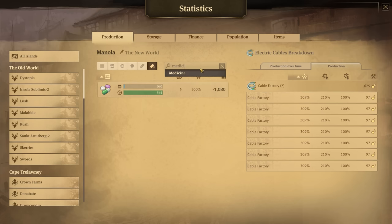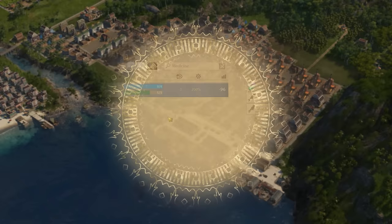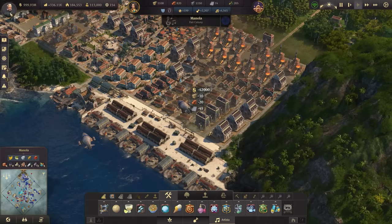We currently produce 5 tons per minute, we consume 8. So we just built an extra medicine thing there. Let's just get another one down here. So that's 3 in total.